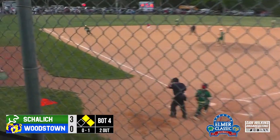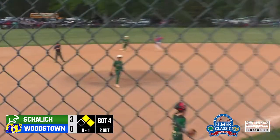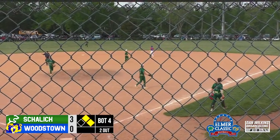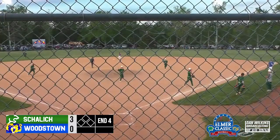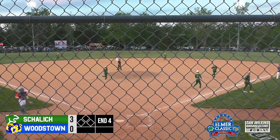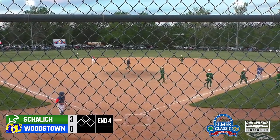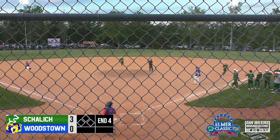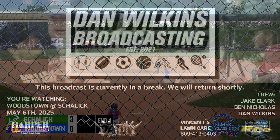That one is hit out to third. Whitley will tag the bag, throw across to Diamond. Well, it didn't matter because it was the third out of the inning anyway. Whitley went for out number 4, which was not needed, but they do get out of it unscathed. 2 runners on, 2 hits, but no runs. 3-0 Schalick after 4.